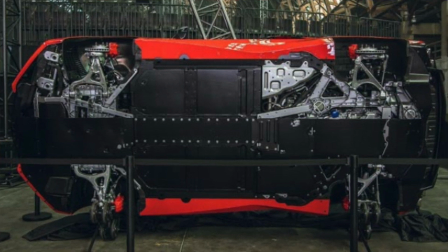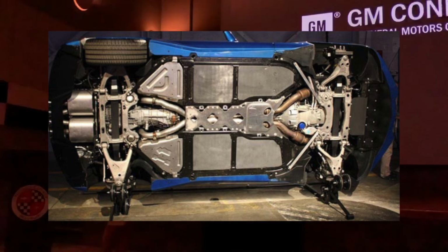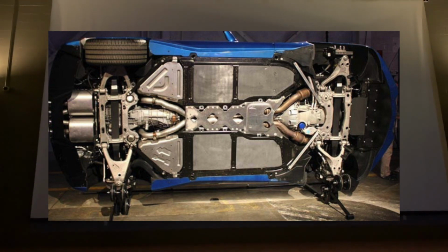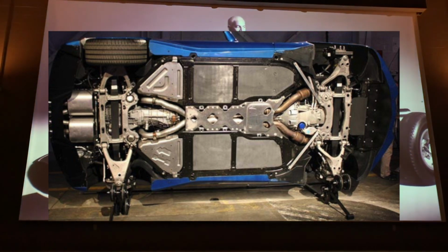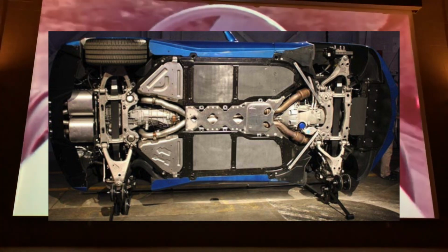As a comparison, we also have a view of the C7 Corvette Stingray. So taking a quick look at the C7 Corvette Stingray underbody and comparing it to the C8 Stingray body, they're definitely unique in themselves. As you can see with the C8, the body was flat. Now, as you can see with the C7, it is not completely flat. You can actually see the muffler, the exhaust, the catalytic converters, and everything else underneath the C7.